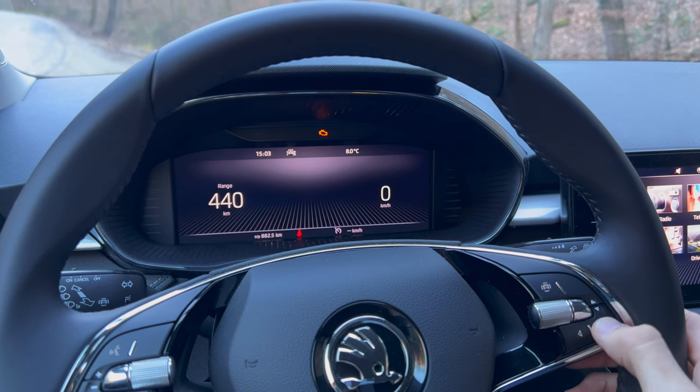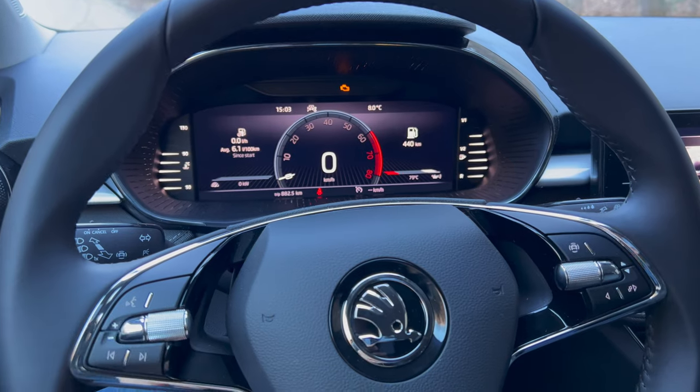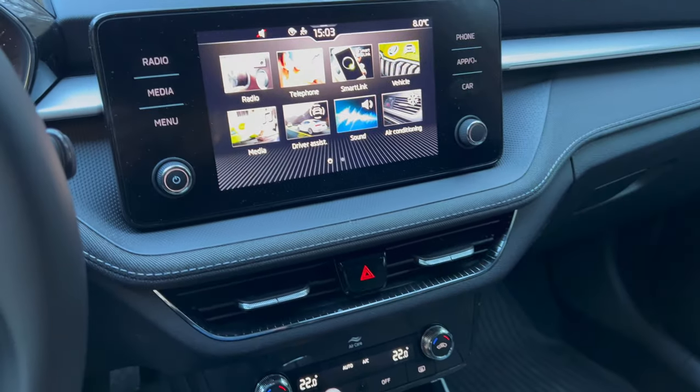Let me just check this one out. No, it's the same, this one's the same. Then the voice commands don't work in Croatia, and then you have the pages for the radio here. Now let's get to this screen.